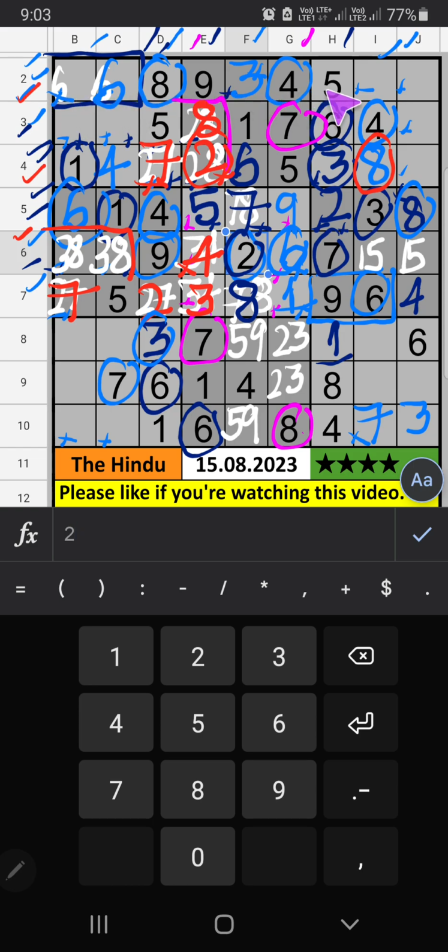Second row, 3 numbers are remaining, 1, 7, 2. Column B, we have 1 and 7. So 1 and 7 can't come in these cells. It will come in one of these cells. Column I, we have 7. So 7 can't come in the cell. 7 is confirmed here. Then 1 is here. Then second row, only one number is remaining, 2. 2 is confirmed here.